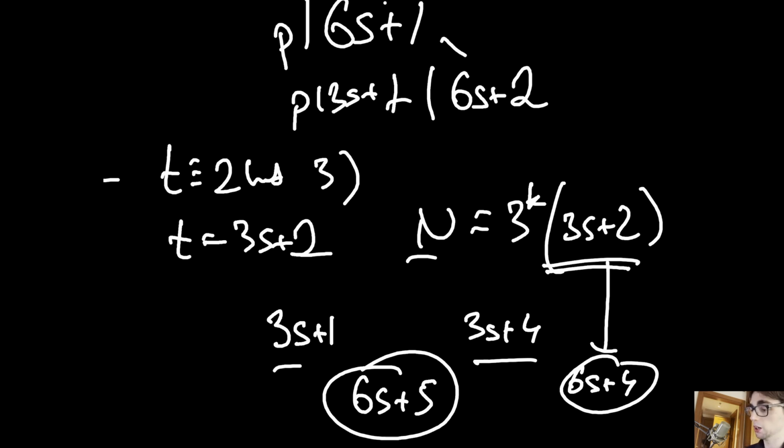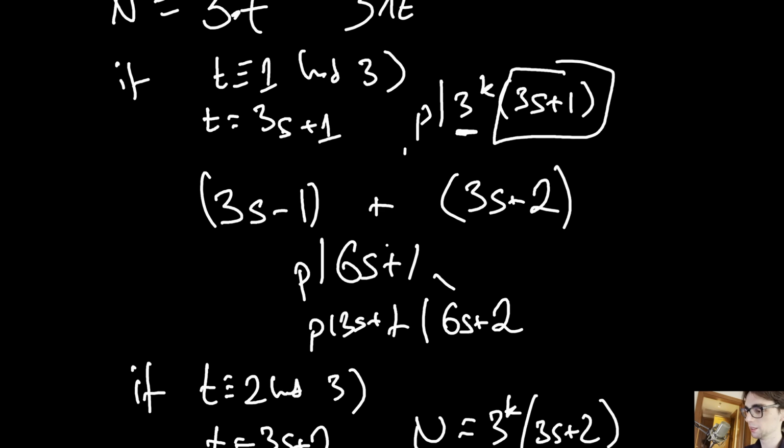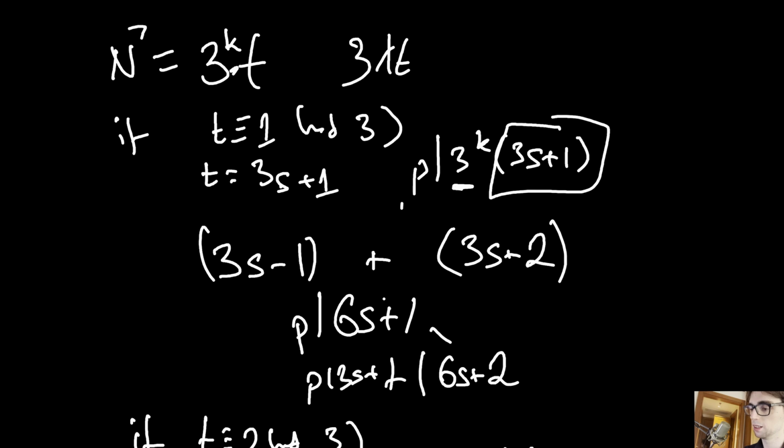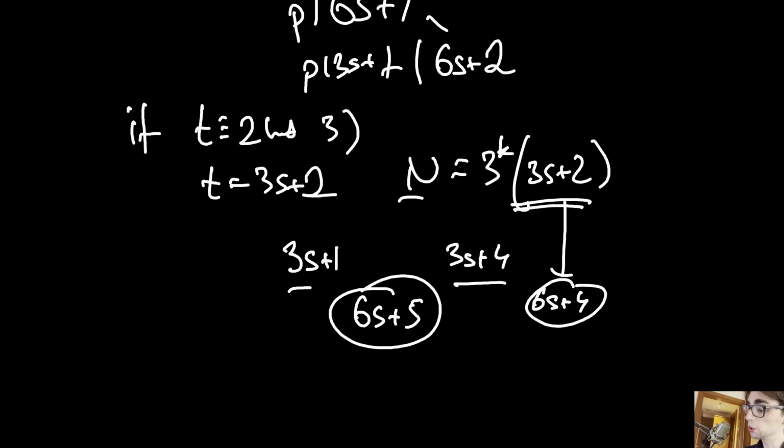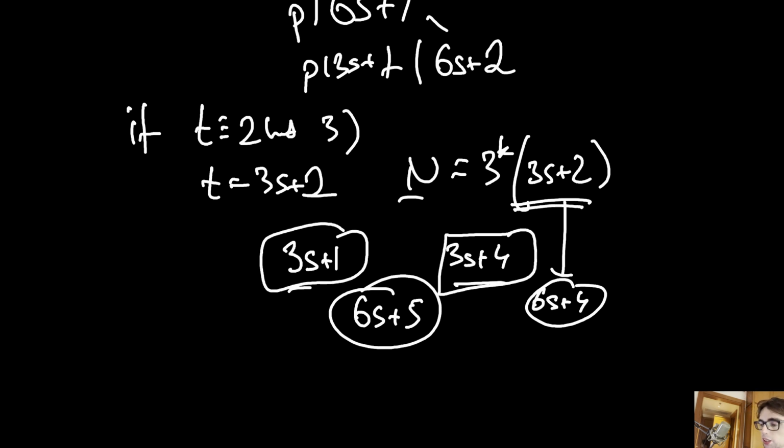And ergo, we've shown that if n is of this form, where 3 does not divide t, then there exist two consecutive relatively prime numbers, 2n, such that their sum and n has a GCD of 1. And that finishes up the problem.